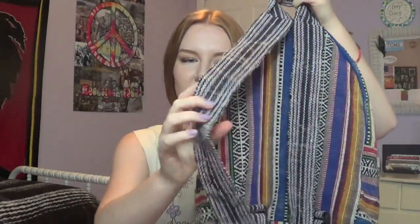But I just love the design of it, and so it looks like this. It has a little front pocket, and then it unzips up here, and then it just looks like this, and that's what the straps look like. And so I got this with a durable zipper and buttons, and just, yeah, it's nice. It's nice, and I like this.